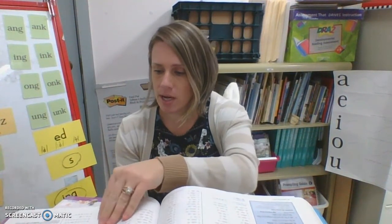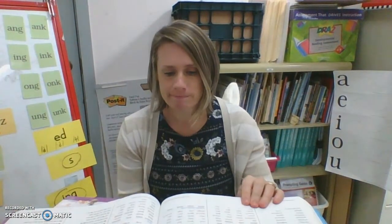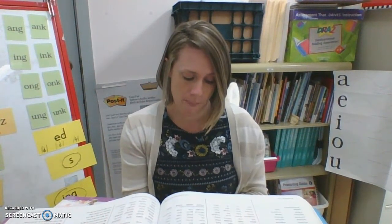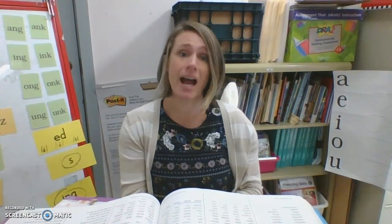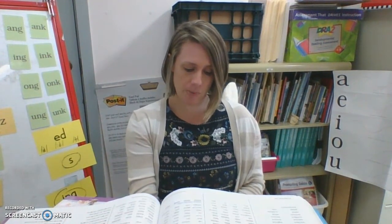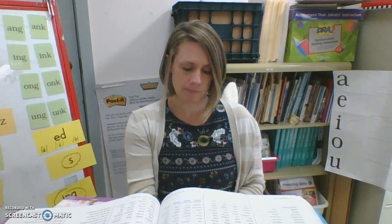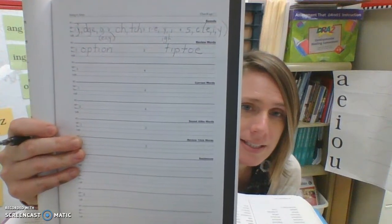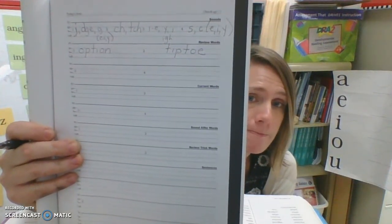First review word I want you to try is, let's go with option. Option. Think about which shun it is. You might need to look in your spelling options. Option. And number 2 of review words, tiptoe. I'm going to tiptoe around so you don't hear me. All right, there's those 2 review words. Option is T-I-O-N. Tiptoe. The long O is O-E.